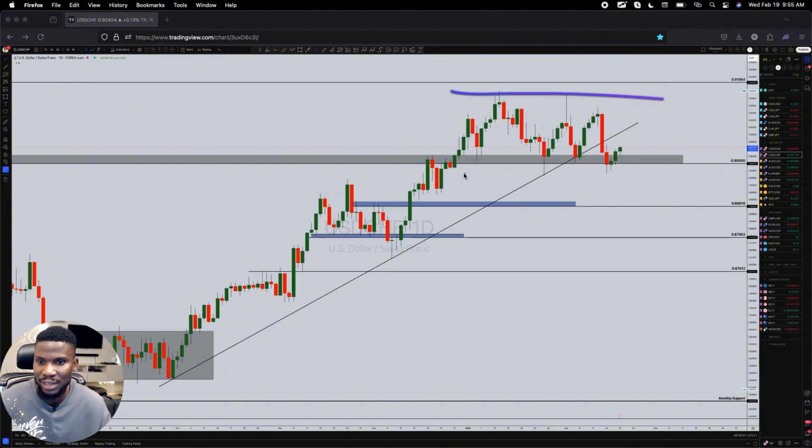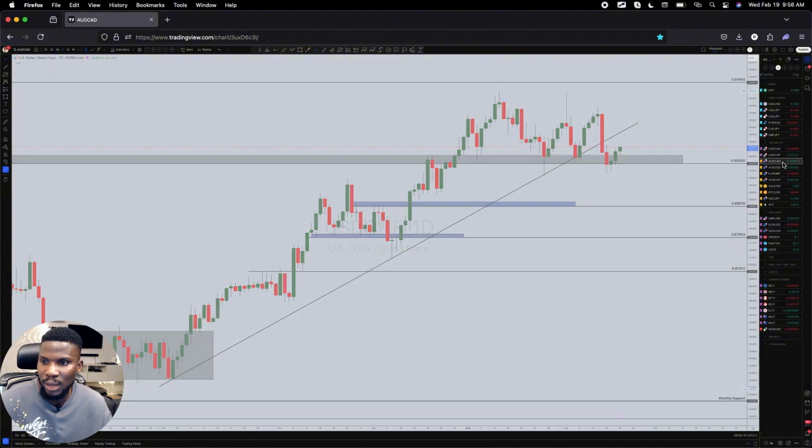On this trade, I want to take a reversal trade. Break below here, pull back nicely, take a sell trade, or I'll take a breakout at the top here. That's my plan on USDCHF. For now, I'm just watching it. I have something on Aussie CAD, let me quickly share that with you as well.